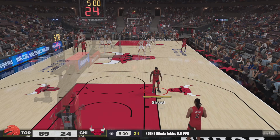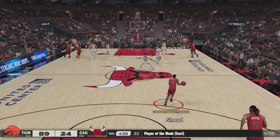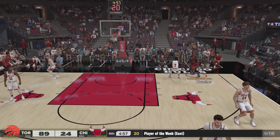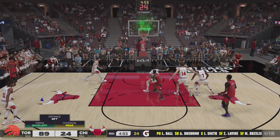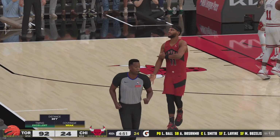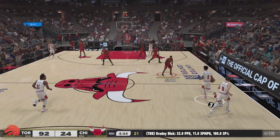And there have been 2 very different performances from these teams today as we get going in quarter number 4. Lonzo Ball is out there with Dosunmu. Then there's Jalen Smith. Then there's Zach LaVine. And it's Buzelis in at the power forward position. So that's the 5 in the game for Chicago. This defense just can't stay connected to shooters.